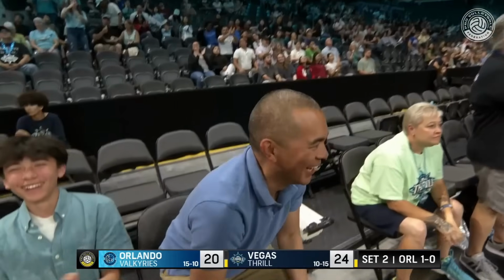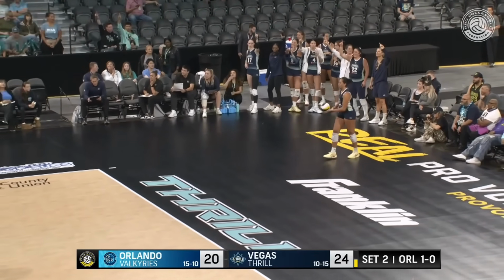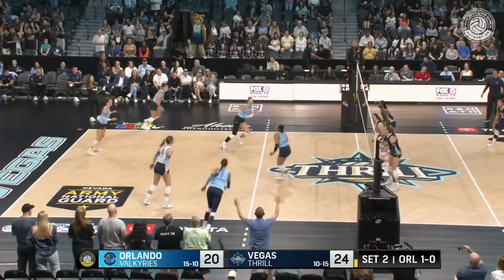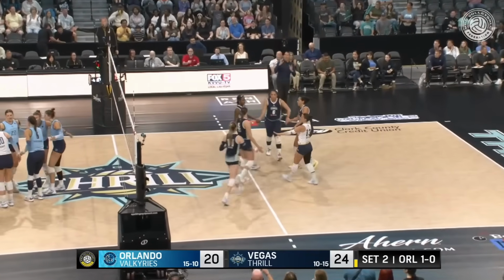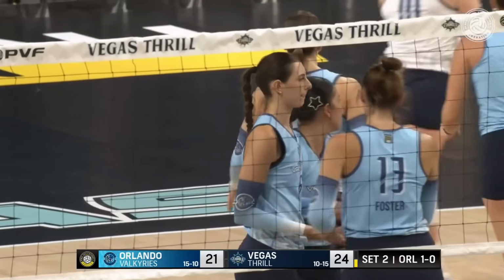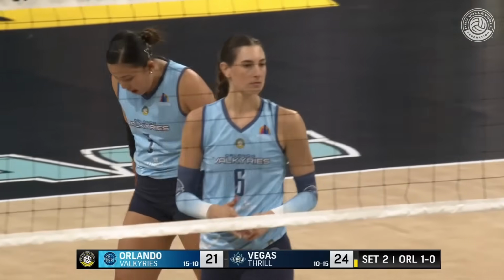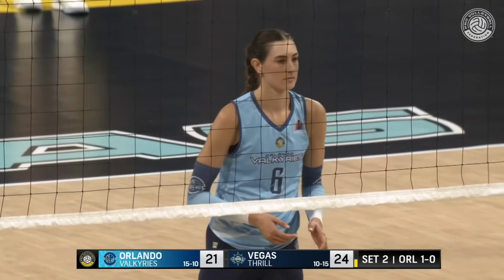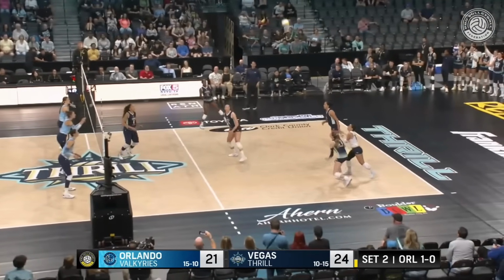Orlando needs a timeout, and that smile. Fans rise on set point. Another good serve. Abercrombie able to find a touch on that cross-court swing. The Thrill have to expect the Valkyries to serve area 5 where Hannah Maddox is standing. She needs to pass this ball in forward, just like that.